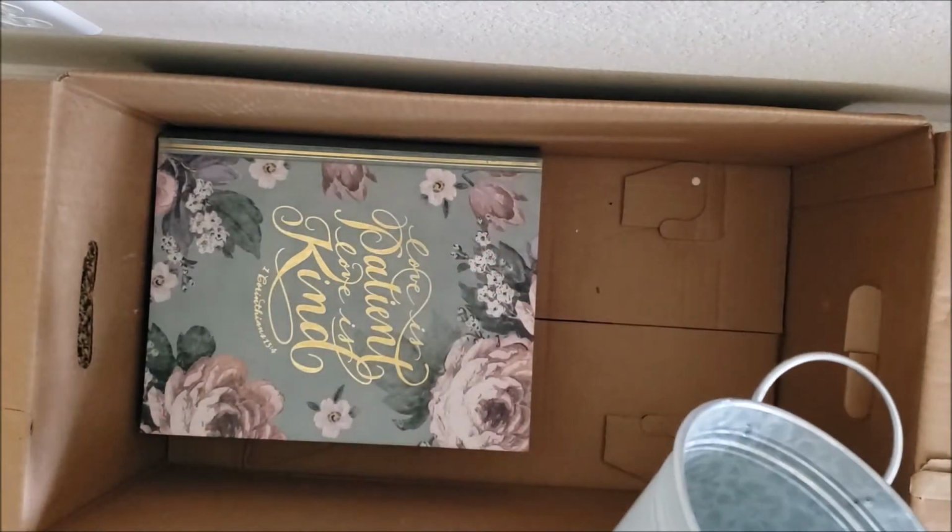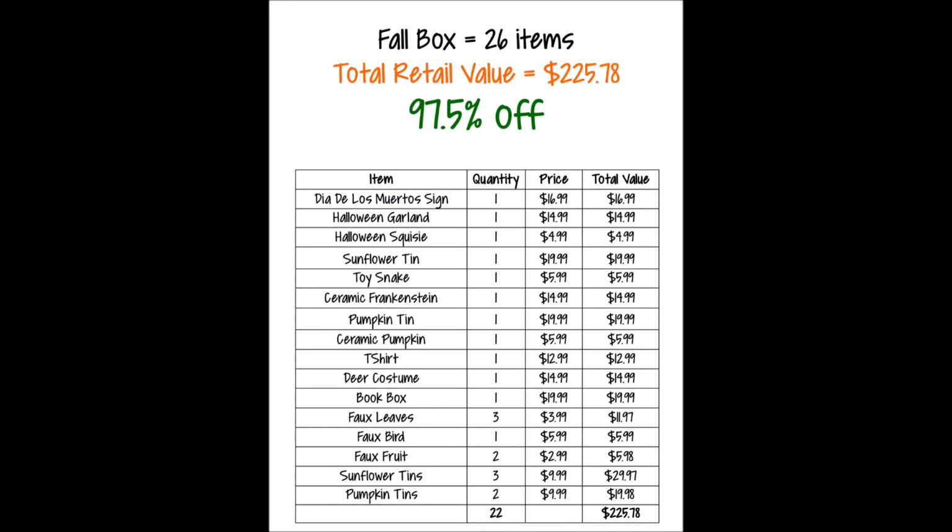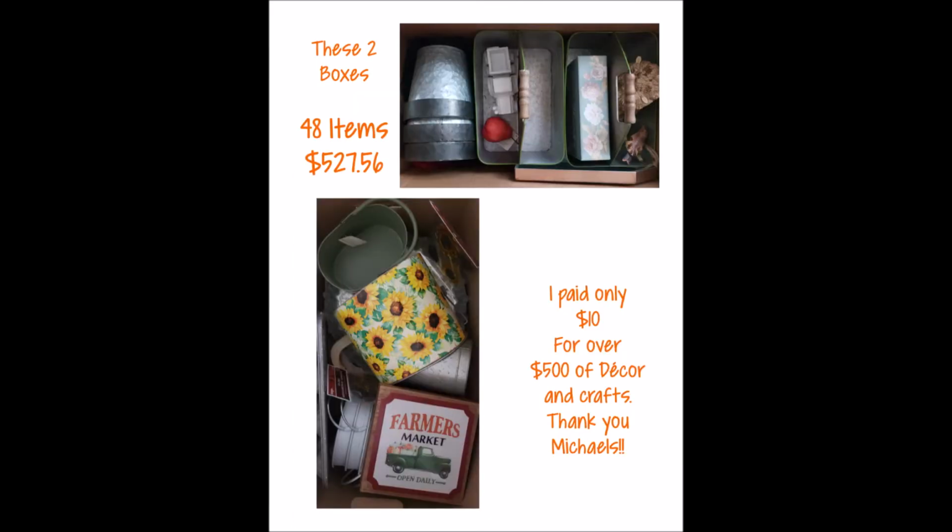I'm going to add up this box and see what kind of a savings this was. And this box had 26 items with a value of $225.78. To recap, these 2 boxes had 48 items with $527.56 worth of beautiful fall and farmhouse decor. I paid only $10 for over $500. Thank you so much, Michaels.